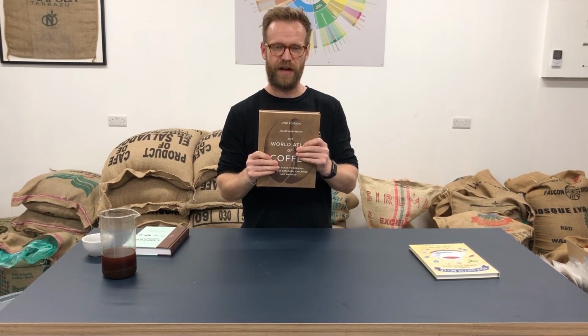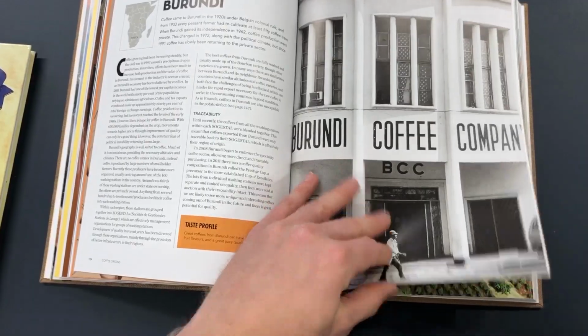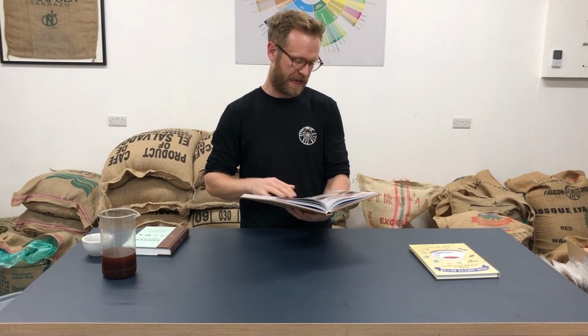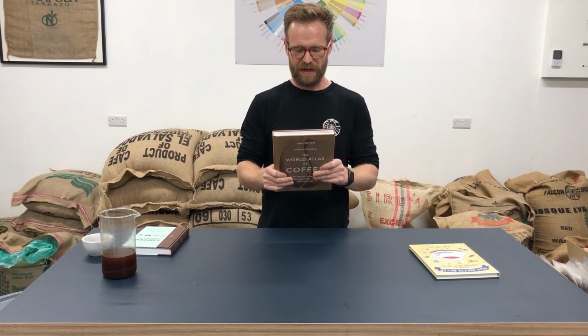Absolutely beautifully illustrated, again, lovely pictures of coffee growing regions, and all the different kinds of drinks that are made in coffee. This is one I would highly recommend. I would really recommend getting this.